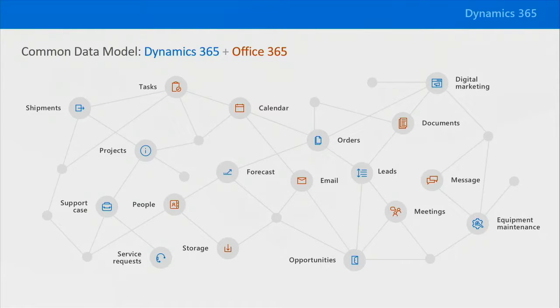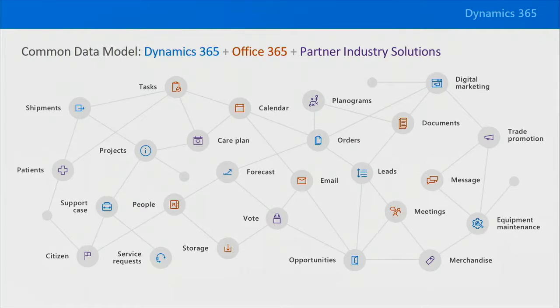And it then gets extended, and actually already available is Office 365. So I can use data I have from emails. I can use data I have from my calendar, so business meetings, tasks, messages. But that's not the end. The common data model can be extended by custom entities out of partner industry solutions. For example, trade promotion. I can have a custom entity trade promotion where, as a consumer products company, I can go out and say to what price the retail company would sell that product.